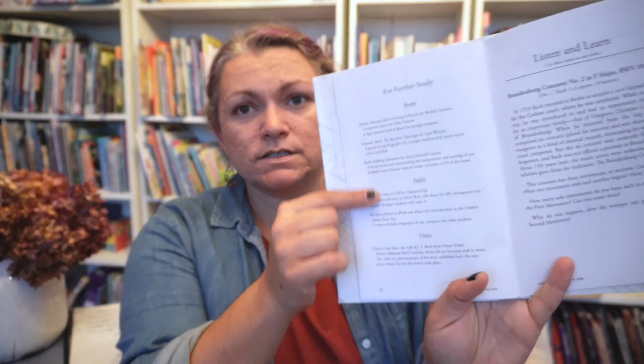There's also a list of books and things you can see for further study, and I do have some of these actually. And then, much like the Squilt resource, it does have different pieces in here that have notes on them. It doesn't go through the different elements that Squilt does. I think that's unique to Squilt. But it does have notes on them. So for example, this has Concerto for 2 Violins in D minor. And so it has a little note on that for you. And all of these that are in here are on the CD.